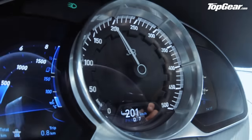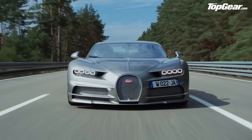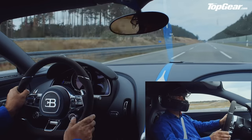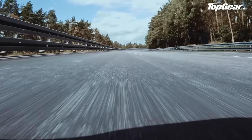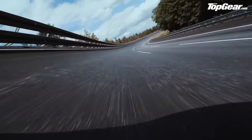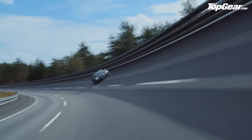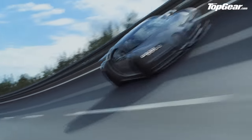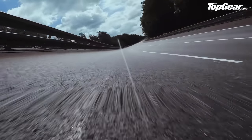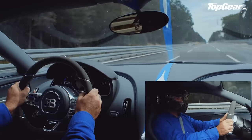Back up to 200k. And this is where it gets quite serious, getting quite sweaty. Palms of my hands are rather damp. 200 in the banking, sixth gear, halfway round, fifth gear, looking for the exit, looking for the exit, see the Ausfahrt sign. Don't peel off too early. Roll into the straight and send it.